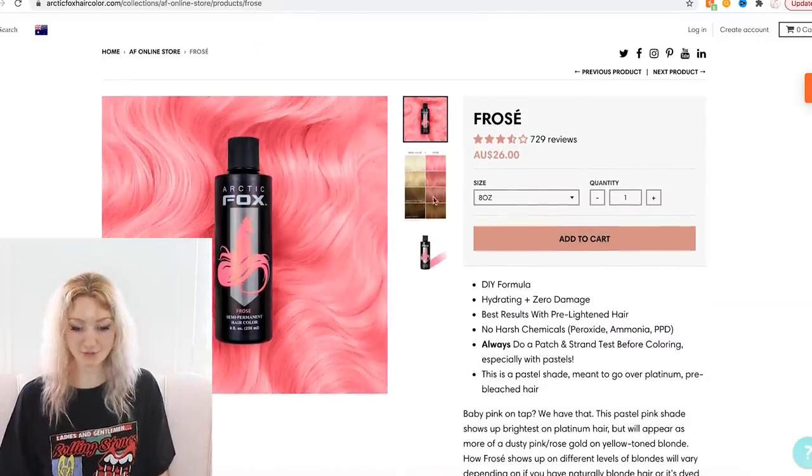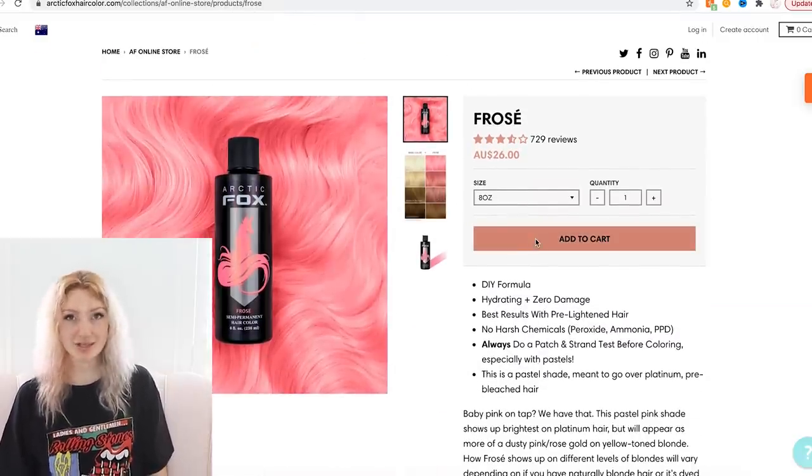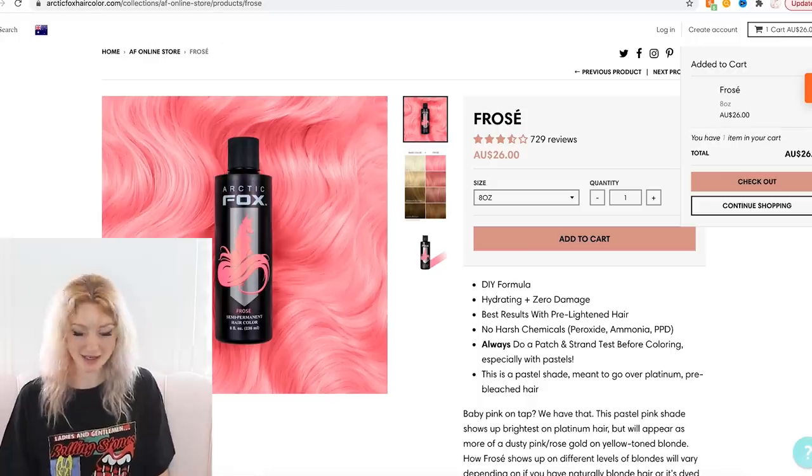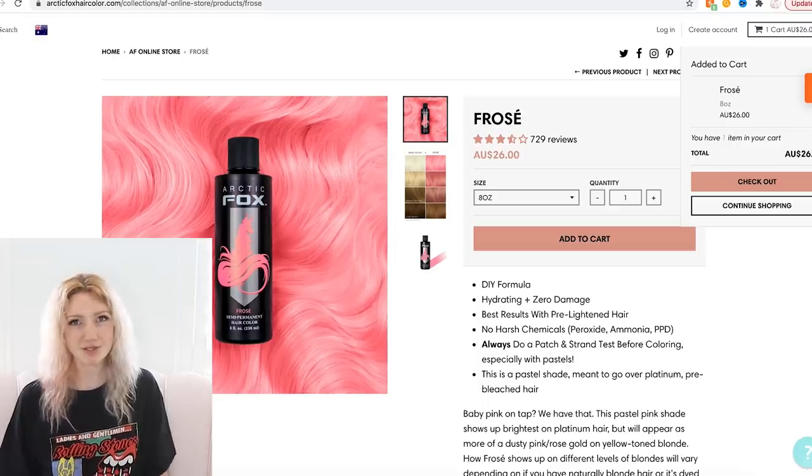All right. Let's go through them one by one. So, Frosé. This is the only shade that I've actually used. The last time that I used this in my 16 different pink hair dyes video, I really liked the colour, but I thought that the application wasn't great. I thought that it was a little bit patchy and some strands of my hair did not take the colour.